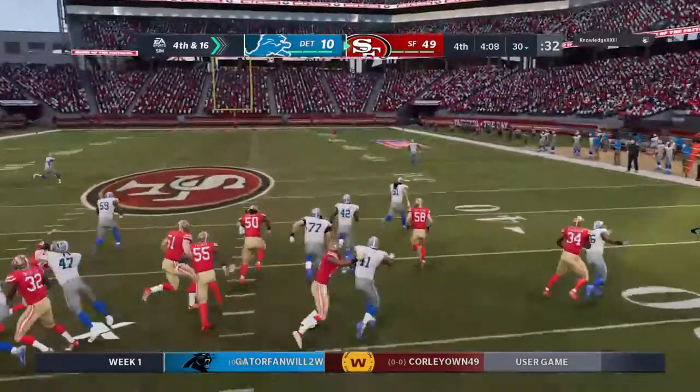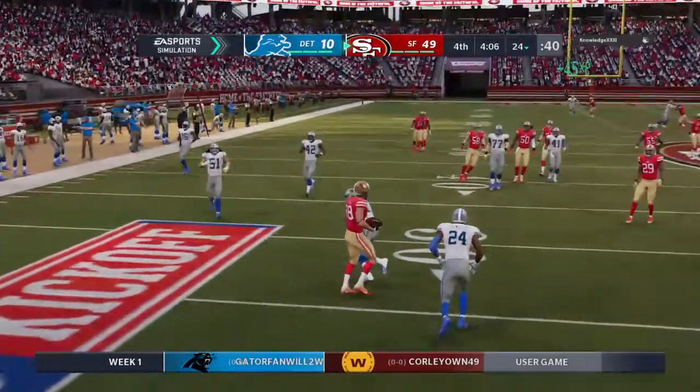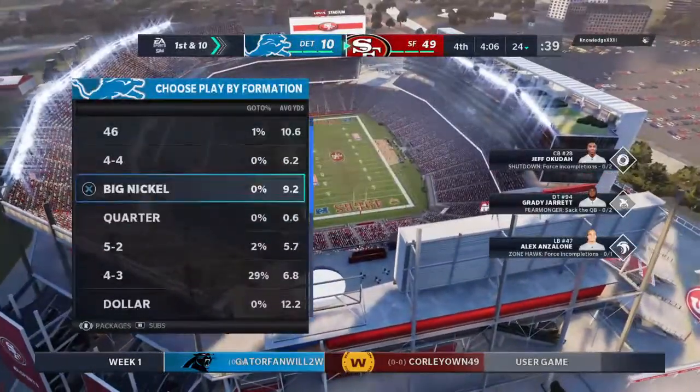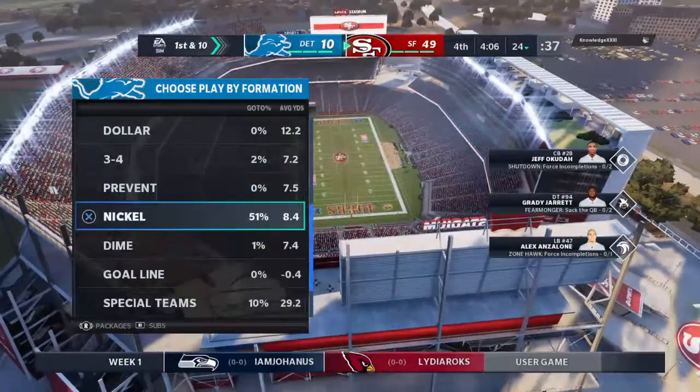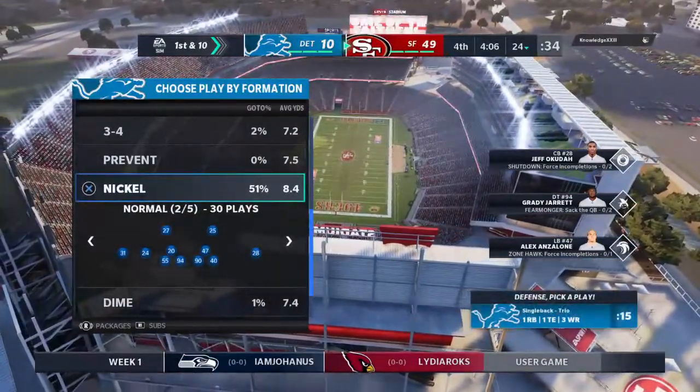His first punt, 48 yards. This one looks equally as good. And here's a fair catch taken at about the 24-yard line. A 41-yard punt there with no return. And the Niners will go on offense. 1st and 10.